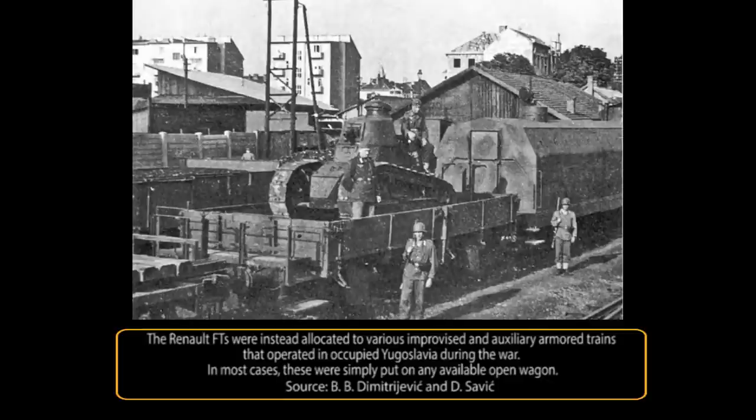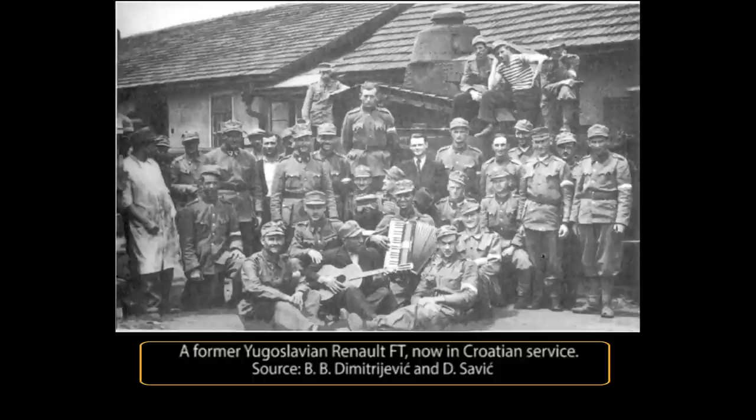After the collapse of the Kingdom of Yugoslavia, the Germans created the Independent State of Croatia. While it was their puppet state and ally, the Germans were quite unwilling to give the Croats any armored vehicles captured from the Yugoslavian army. Nevertheless, the Croatian military forces managed to operate an unknown number, but likely only a few, of Renault FT tanks. The use of this tank was possibly quite limited in any other role than perhaps crew training.